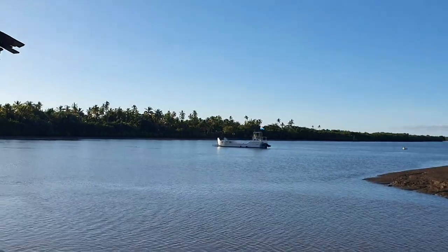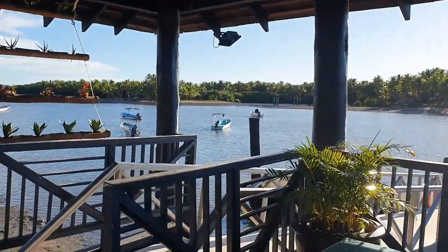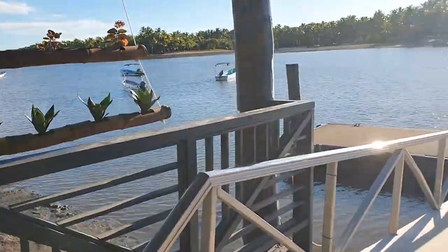How beautiful is this? This is Fiji in winter. Wow. Okay, so here we go. We're about to check in across the other side, and I've just been welcomed by my boat driver. How cool is that?